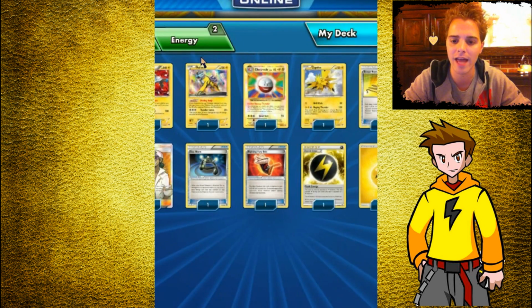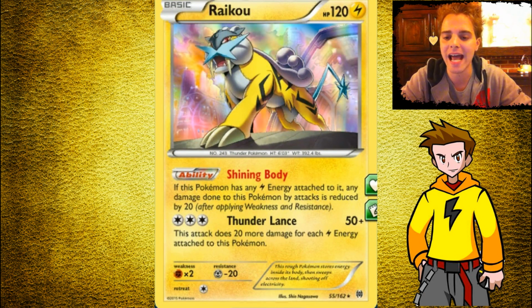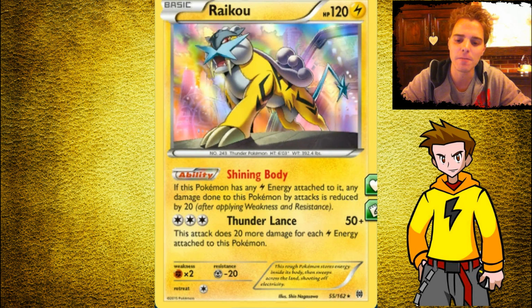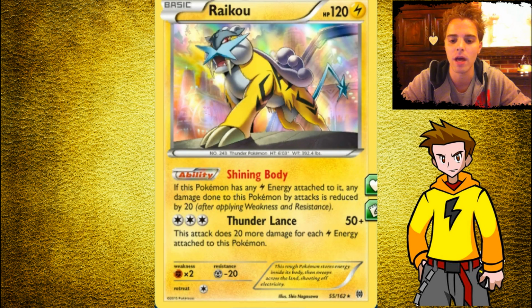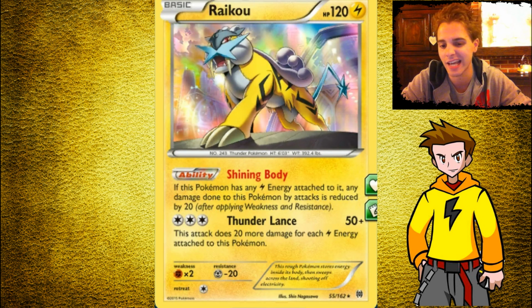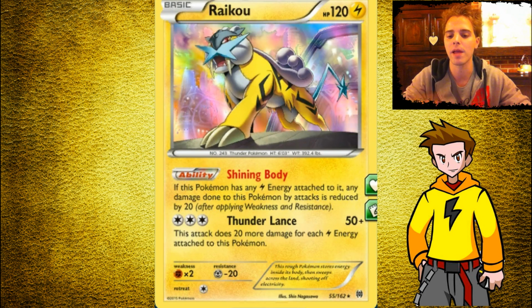So what are the other candidates? For basic Pokemon, we have Raikou. Raikou is a neat Pokemon. It has 120 HP and it has the ability Shining Body. If this Pokemon has any lightning energies attached to it, and that's most of the time the case, any attacks done to it are reduced by 20 after applying weakness and resistance.